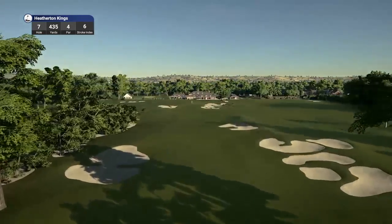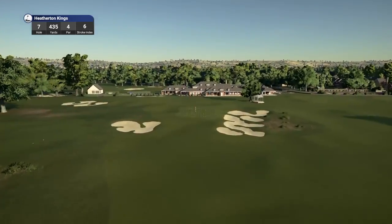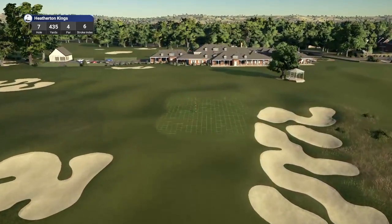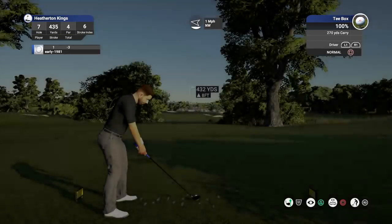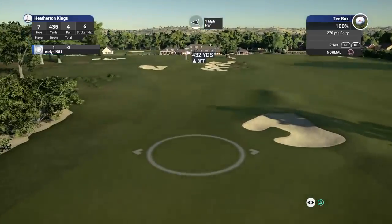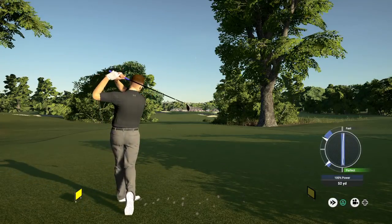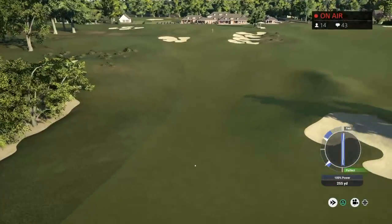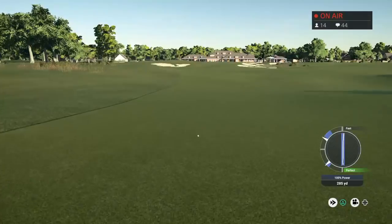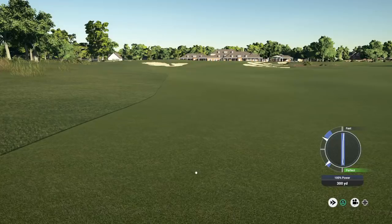So hole number 7 is a par 4, playing 435 yards, stroke index 6. That looks a very tough pin location here. Very little room for error, I would imagine. It's another fast, but hopefully nice looking tee shot. We've got enough fairway to work with here. And we're just going to find the left-hand side off that fairway. Okay, about 130 yards out.